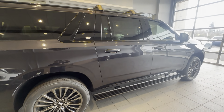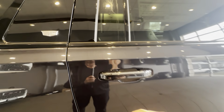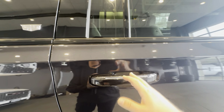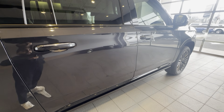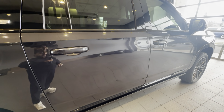In the future, when the software update goes live, when you walk up to the car, there's a radar in here. You just tap the button that's inside the handle and the door will automatically open. And then the driver will have the control center and they can close the door from the cabin.